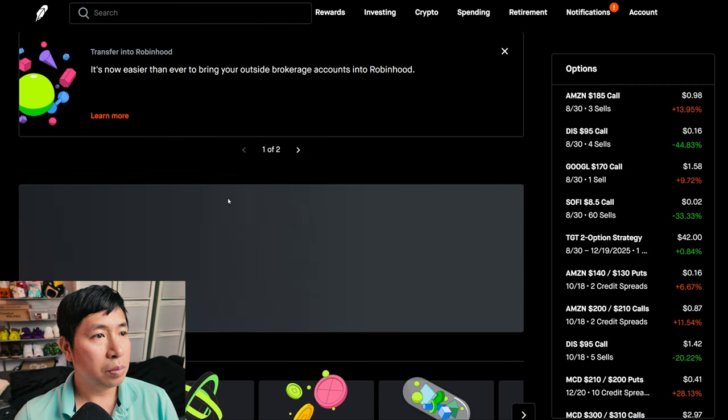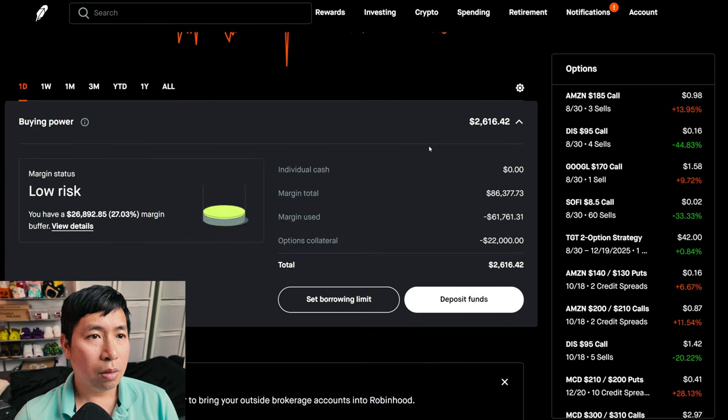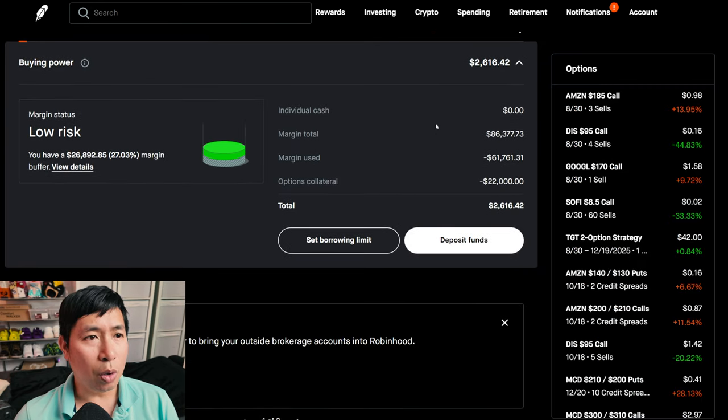This is a margin account. My margin total is $86,377.73. My margin used is $61,761.31. My options collateral is $22,000. This leaves me with $2,616.42 in buying power.